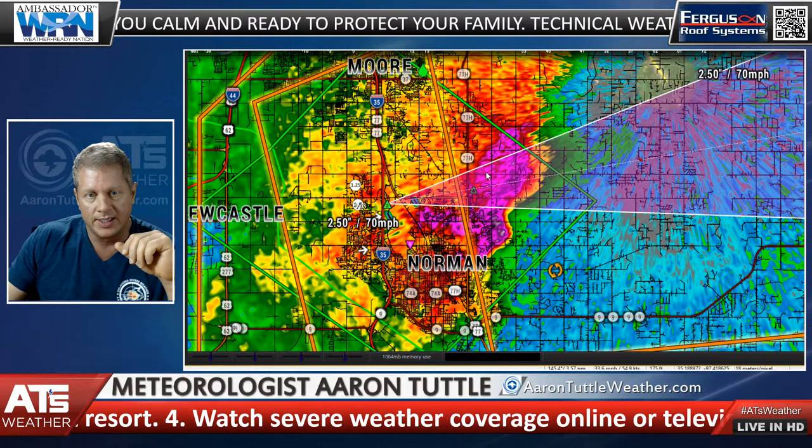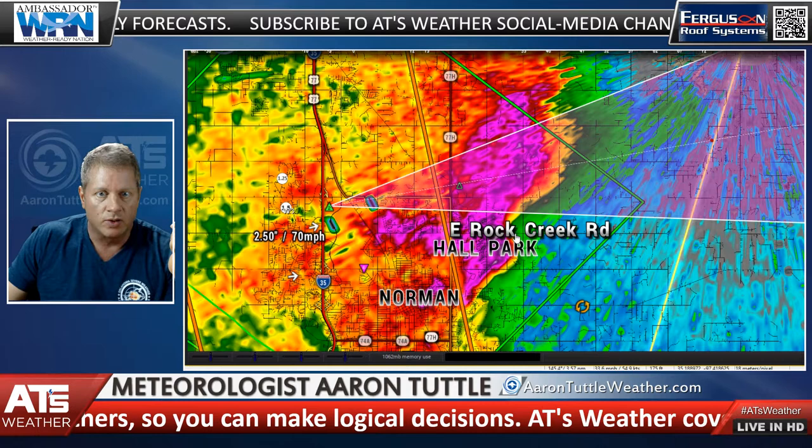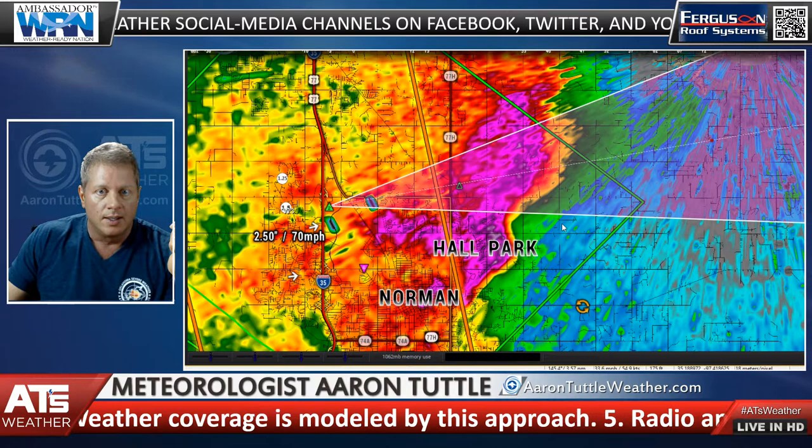So now it's moving past 77. It's about 2 miles east there for the heavy hail core. There's 36th Street Avenue in that particular case. Let's see what else we got. Hall Park. Let's see, East Creek Road, East Rock Creek Road is getting in some of the hail now, 24th Avenue Northeast. Let's see here.